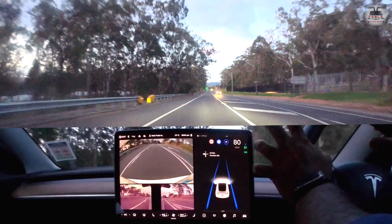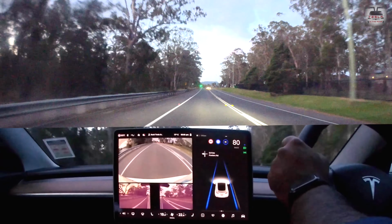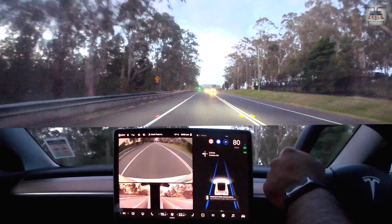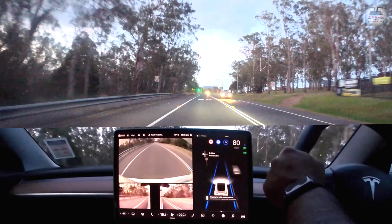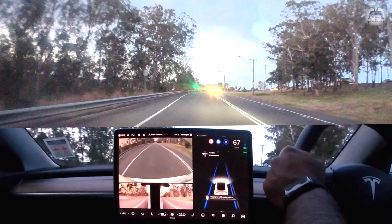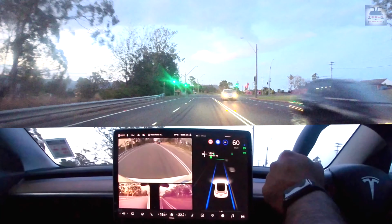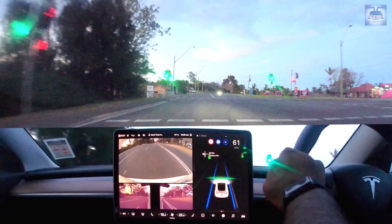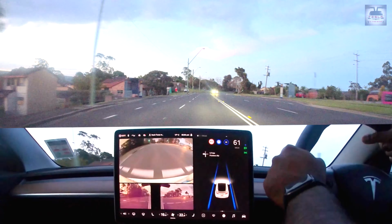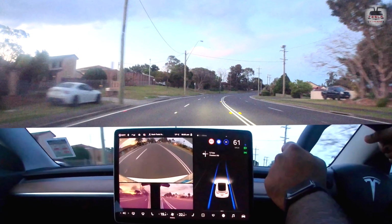When FSD beta drops here in Australia, we'll have a much superior product than what the Americans are having right now, and that has been the case even with Autopilot when it came here. Our on-ramp, off-ramp merges have been really good, much better than what the Americans had in their initial runs. So that is a good thing to note. And with that, let's complete the Tesla Autopilot run.